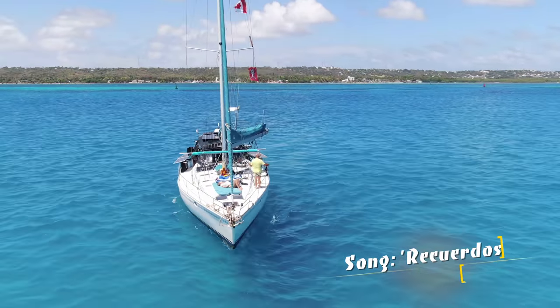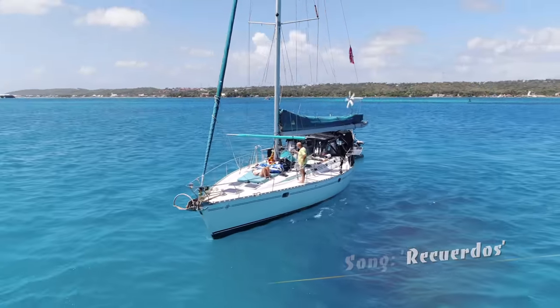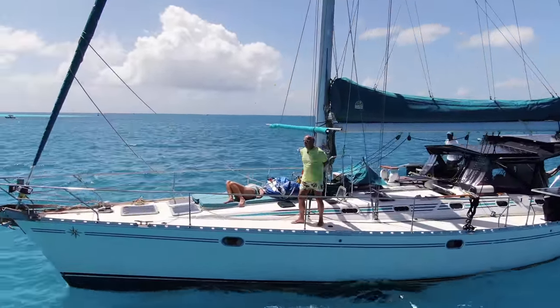So today I've got a special surprise for Madalena's parents. We're starting out with a sail to the small island of Aquarius, where I've got some friends going to meet us out there and pick up Maddie's parents for an adventure they won't soon forget.